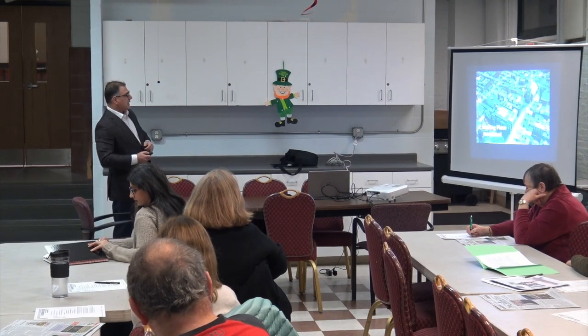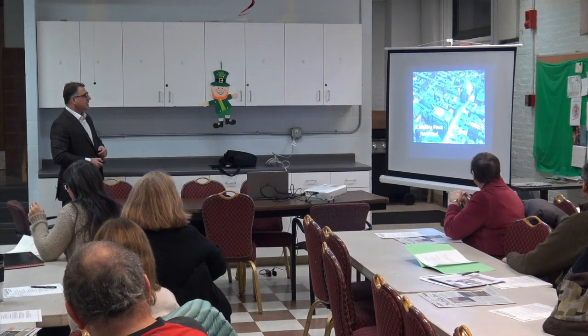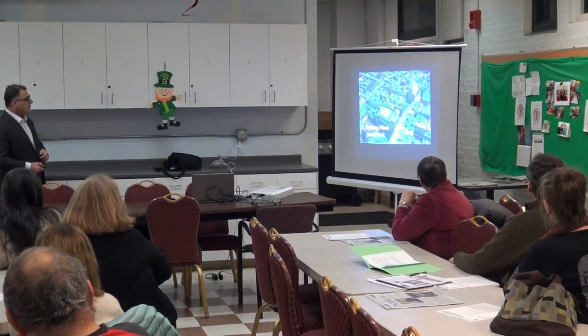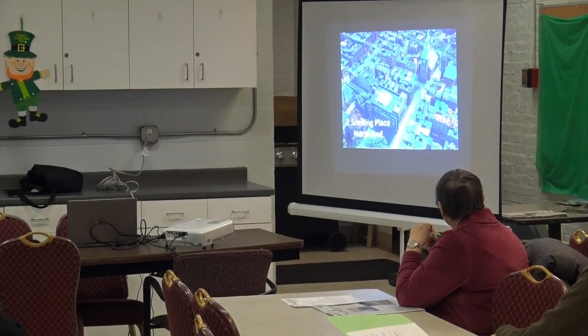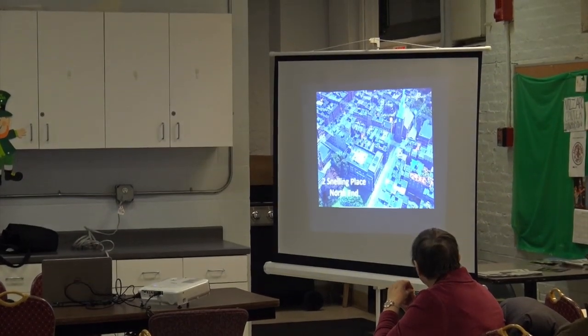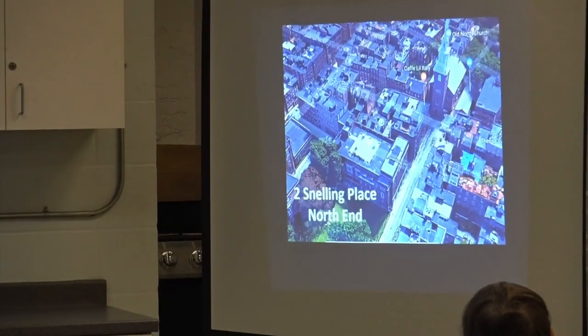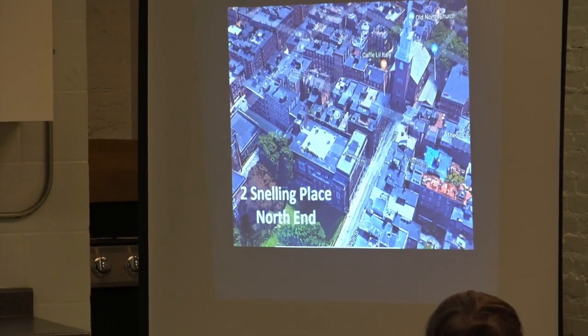So, 2 Snelling Place. Here's the Omar Church, there's Salem Street. These buildings right here are Salem Street. This is 7 Hull Street. That is 1 Snelling, 2 Snelling, 3 Snelling, a proposal that I think this council heard within the last year, and then 4 Snelling. Right here is the Michelangelo, and the entrance is here right off of Hull Street.